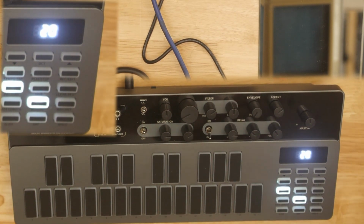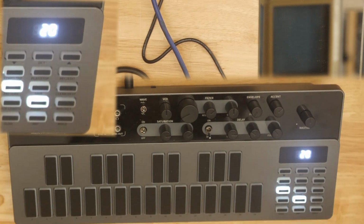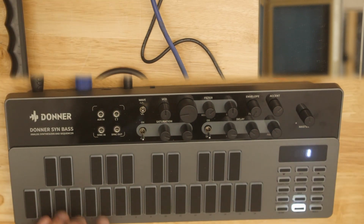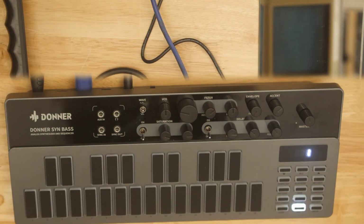I don't think that's a standard thing for the 303, and I'm not familiar with any of the clones that do it. I think that's actually everything for the sequencer features. There is also an arpeggiator. Let's turn it on, and who could have guessed, it arpeggiates our notes?